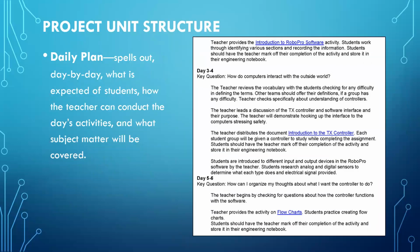So after that student scenario, we get into the daily plan. This is the section that spells out clearly, both for students and the teachers, what's going to be expected of students, how the teacher will conduct that day's classroom activities, and what specific subject matter is going to be covered. Now, some days may involve discussions, other days may involve research, or, for example, building small projects that will help provide the building blocks that students will draw on to complete their larger projects, as described in the student's scenario. But in short, you can basically think of the daily plan as a roadmap.